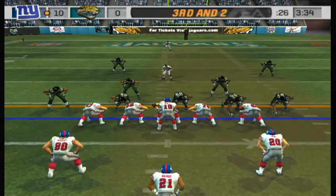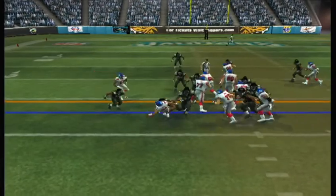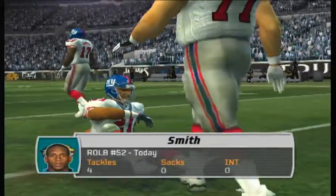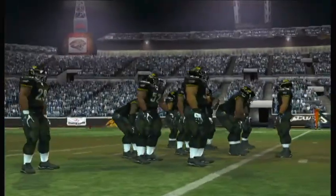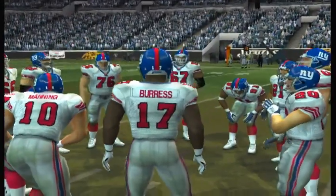The Jaguars come out in a 4-3. They give it to the halfback. Smith tackles him, and they won't get the first. Fourth down upcoming, but they're in position to add to their lead. Yeah, and that's what they wanted to do. Control the ball and the clock while getting into position to add at least 3 points.